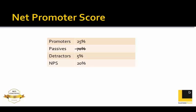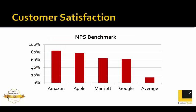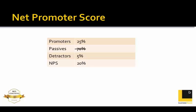Now, what should the score be? Well, the good news is, because this is so well known, that it is a very specific number that is coming out of a lot of businesses. So you can see here some of the benchmarks. Amazon has a score of just over 80%, which is phenomenal. Apple just under 80%, Marriott Hotel Group just over 60%, Google just over 60%. The average, which is typically where you and I are going to be, small businesses, is about 15%. So a good score is going to be anything between 10, 15% or higher. It's very hard to get that many people scoring 9 or 10 in a small business. But certainly you'd want a positive score, and anything below 0 would be a major problem.